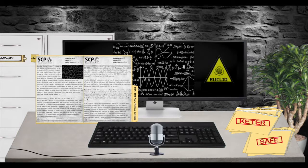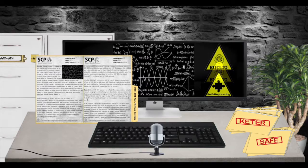SCP-033. Object Class Euclid. Special Containment Procedures. SCP-003 should be inscribed on any single sheet of irregularly shaped handcrafted paper, papyrus, canvas, or vellum whenever it is not in active observation or study. The dimensions of the paper-like product should have no parallel borders, no right angles, and no side lengths should be equal to one another. 003 safe dimensions.